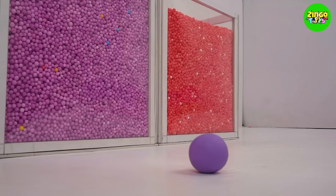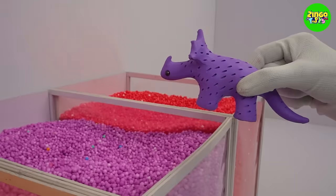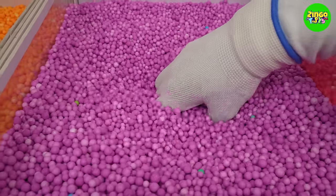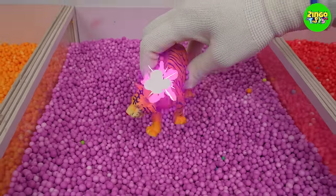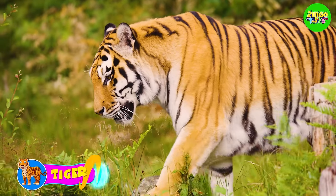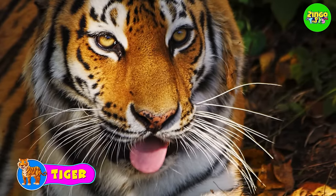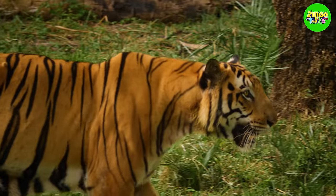The violet ball is transformed into a violet clay dino. Amazing! Wow, it is going to the violet balls. But it's not a dinosaur, this is a tiger. Did you know that tigers are the largest of the big cat species? They are even bigger than lions. Tigers are very ferocious.